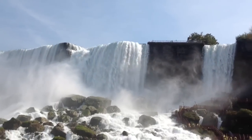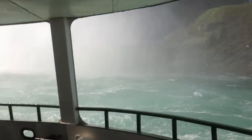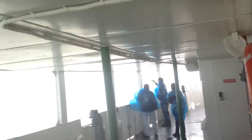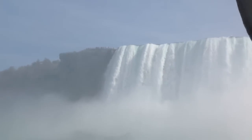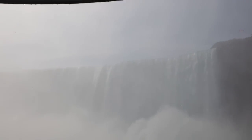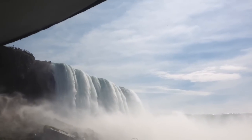Pretty awesome, but it's not as tall as I thought it might be. This is the big boy. This is Niagara Falls. It sure is a lot rougher up here by these falls than it was by those others. You can't really get a very good shot of it. It's getting wet. It's a bad boy. I can't really see anything. There's the big falls right there. Wow.